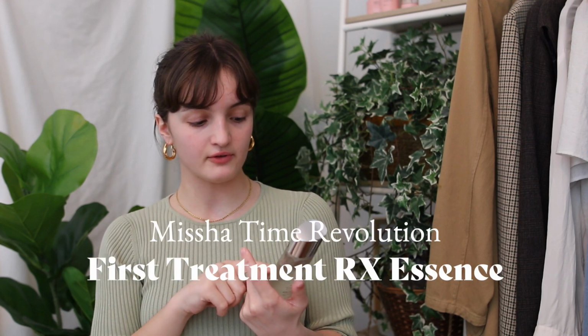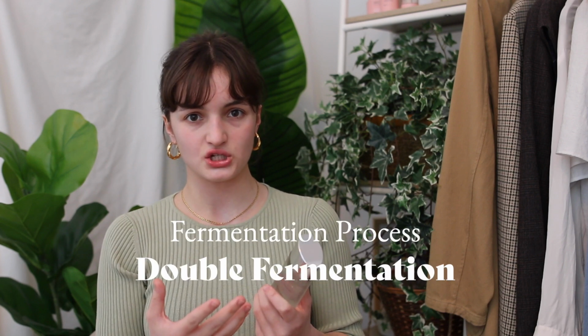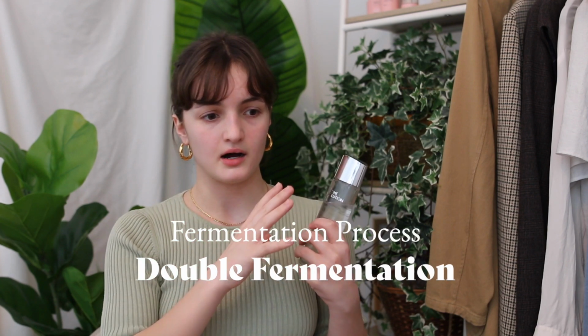This essence is called the Missha Time Revolution First Treatment Essence RX. This is a little bit different because I believe it was fermented in a double fermentation process with a cold environment and then a hot environment. So this essence is a little bit more intricate when it comes to its ingredients.